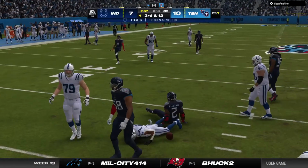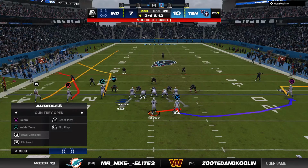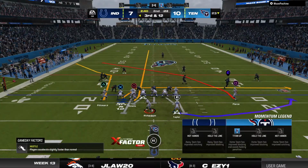2 yards the loss, and now 3rd and 12. We'll see what they have drawn up here. A little bit behind the line. 12 yards needed to gain a 1st down.